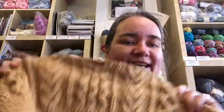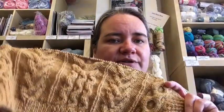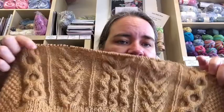Yay! I just love working these cables, can you tell? So I'm really enjoying it. I've still got a long way to go, but it's really fun. And actually I thought it would be one that I'd have to stop working on in the shop, because obviously, as you can see, there are different types of cables as you go across the front. And I thought, oh, I'm never going to be able to concentrate on that in the shop. But actually, it's not too bad.